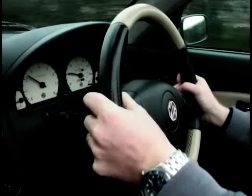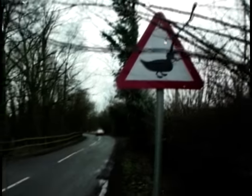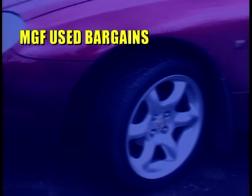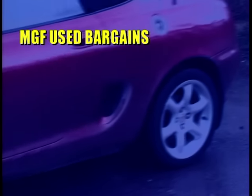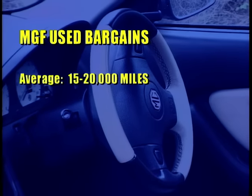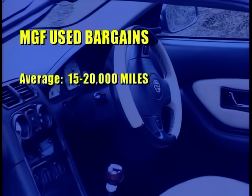So a car like this with 27,000 miles on the clock, which cost new 2.5 years ago over 20 grand, could now be yours for as little as 9.5. A lot of MGFs tend to be second cars or ones used every now and then, so very few have big mileages on. Most tend to have done 15 to 20,000 miles.